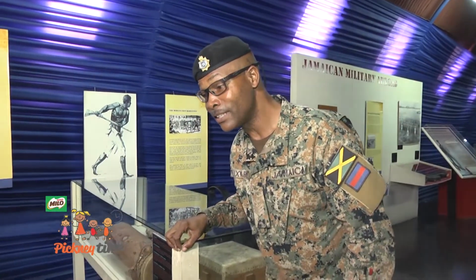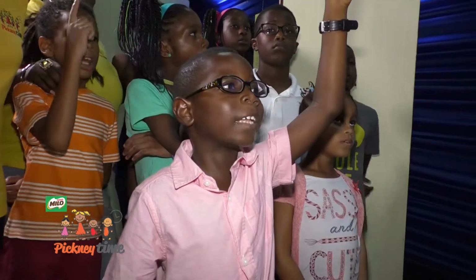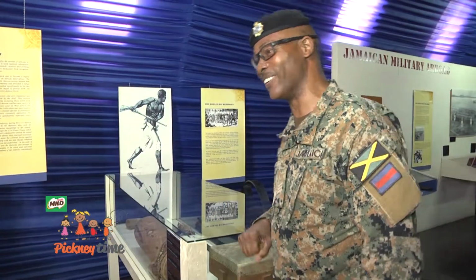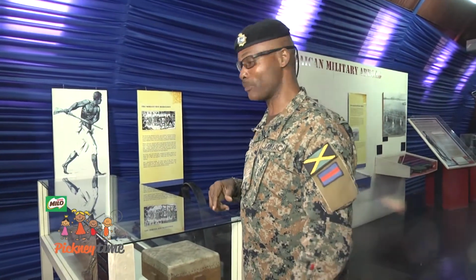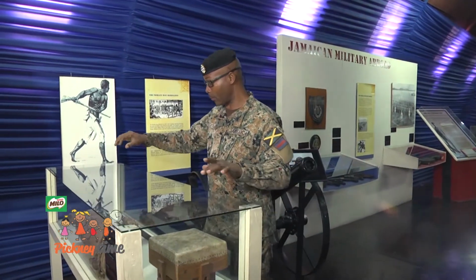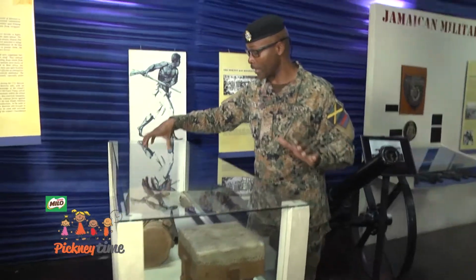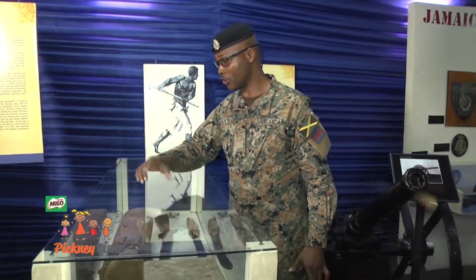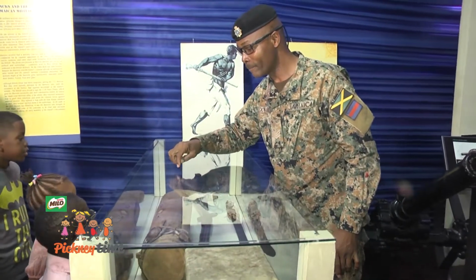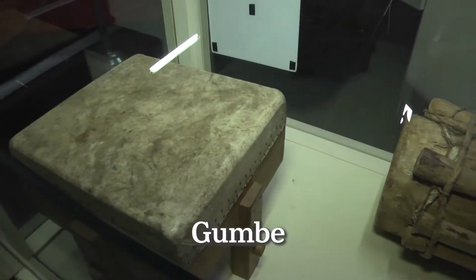Can you guys tell me of a famous Maroon? Nanny of the Maroons. Very good, Nanny of the Maroons. So Nanny was one of those Maroons, and they were from Africa, remember? And so they went back to their African way of living, so they employed the drums. You can see the drum here. This one is called the oprenteng. Let me hear you say oprenteng. Apprentice. And this one is called the gumbe.